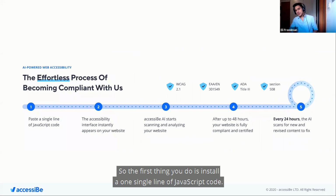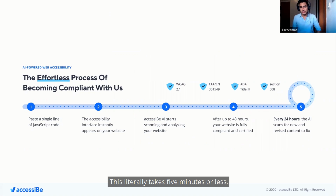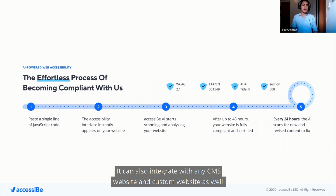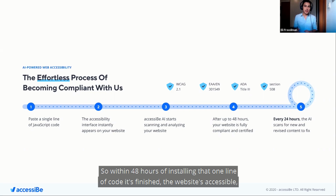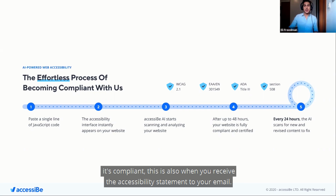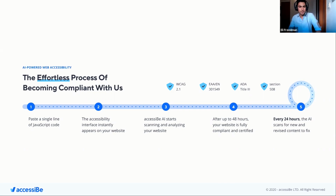Wonderfully simple, actually. So the first thing you do is install our one single line of JavaScript code. This literally takes 5 minutes or less. It can also integrate within any CMS website and custom website as well. Secondly, your website will instantly display our accessibility interface. Third, simultaneously, our AI will kick in. So within 48 hours of installing that one line of code, it's finished, the website's accessible, it's compliant. This is also when you receive the accessibility statement to your email.